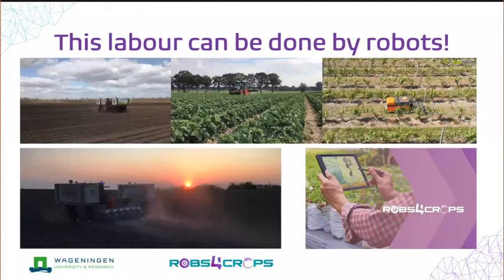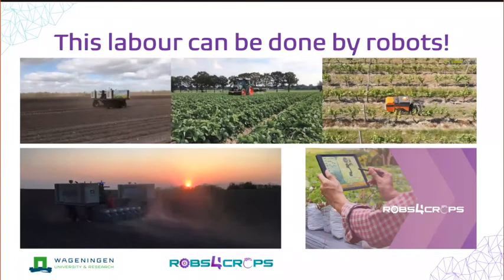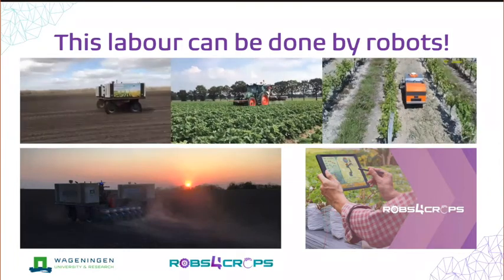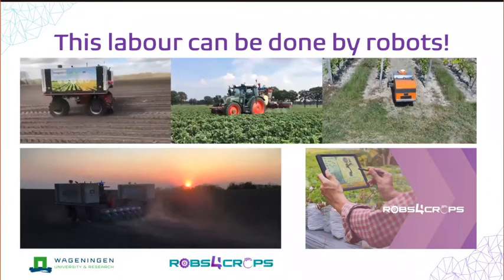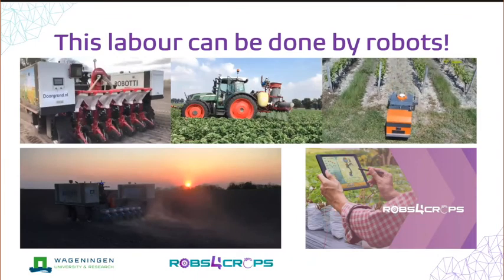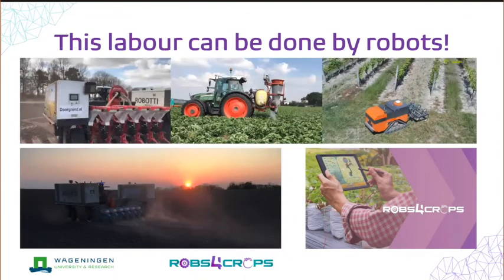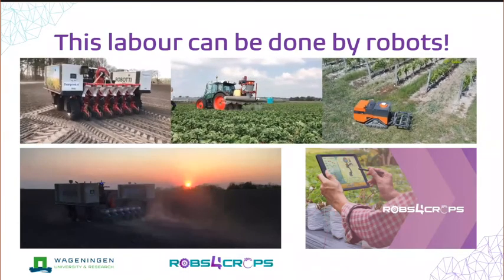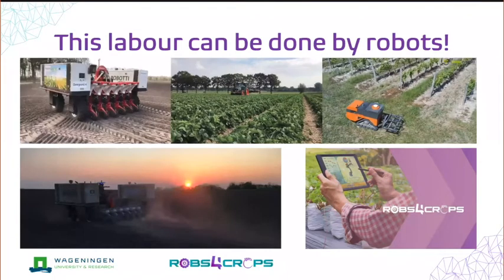Well, wouldn't it be nice if you can have robots that do all this work? And then they work the whole day, they trundle through the field up and down, and at the end of the day, when the sun sets, you go home and the robots continue to do the work. And in fact, in much of the economy, this is already happening. Robots are replacing lots of labor, but not so much in agriculture.